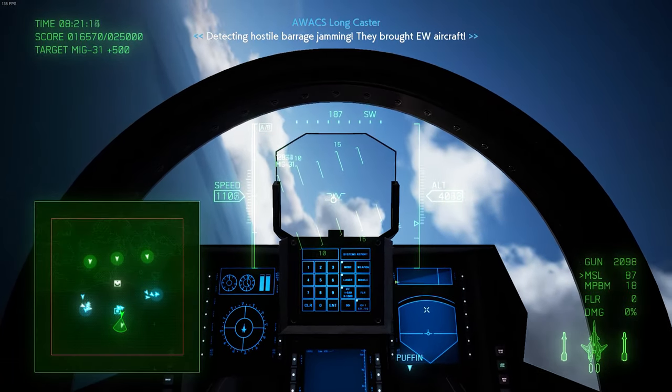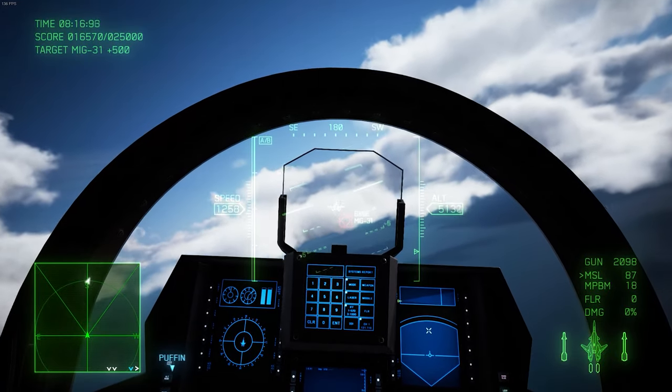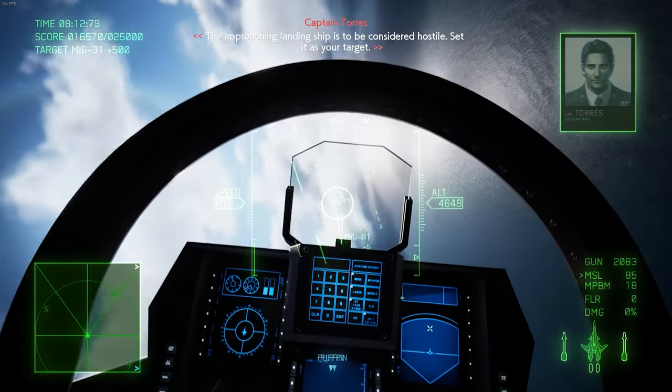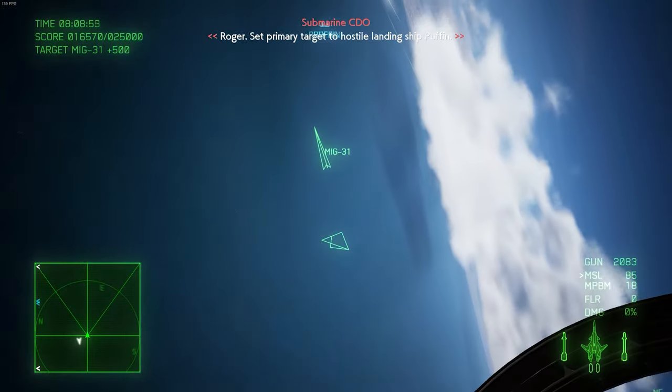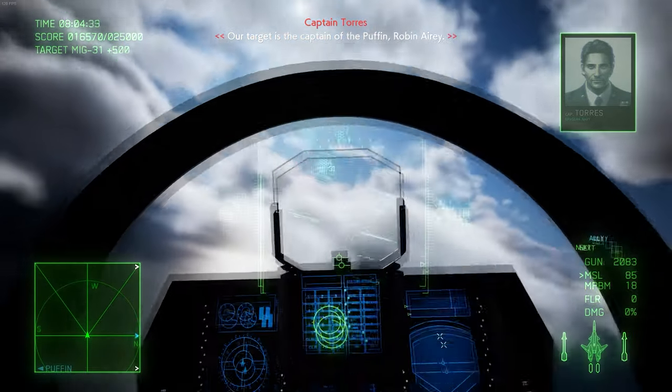Hostile barrage jamming. They brought EW aircraft. I'm displaying the jammed area on your radars. Command duty officer. The approaching landing ship is to be considered hostile. Set it as your target. Roger. Set primary target to hostile landing ship Puffin. Our target is the captain of the Puffin, Robin Airy.